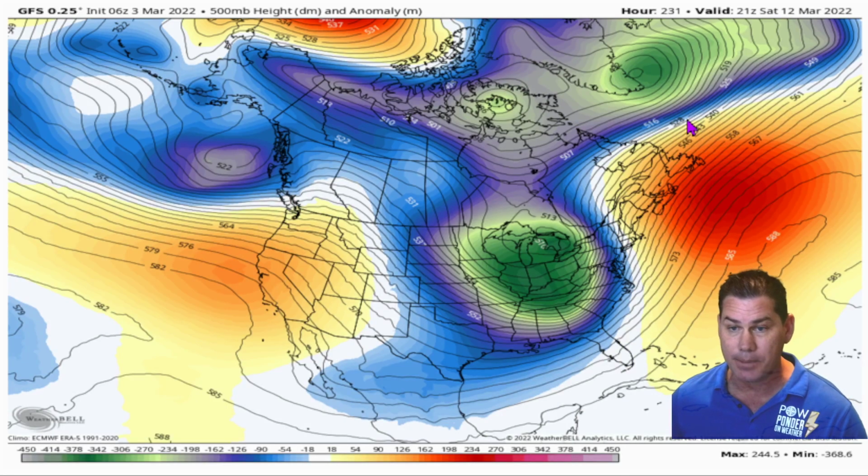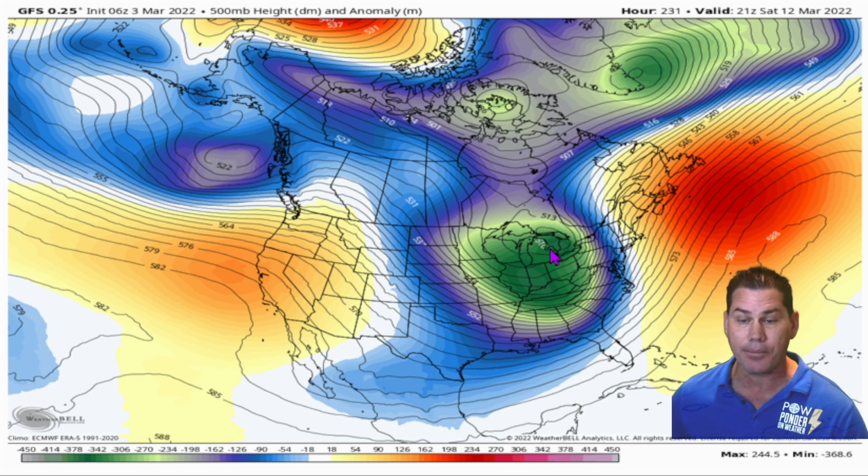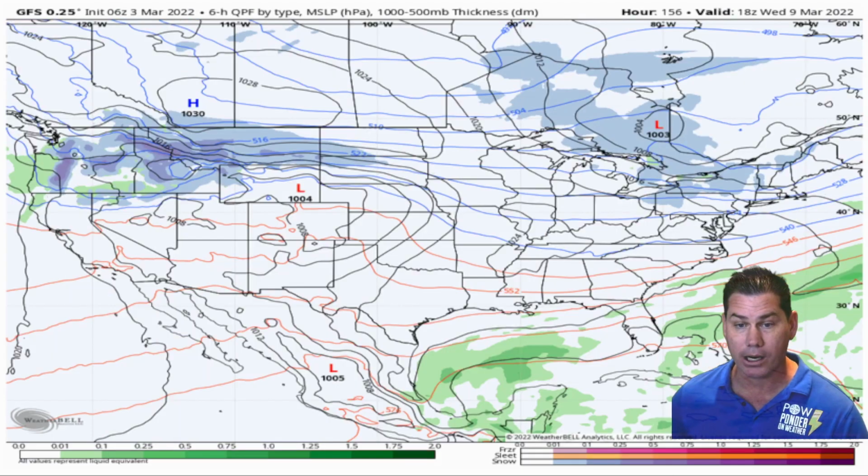And as we get deeper into next weekend, say around the 12th time frame, that will subside and start lifting up through the Ohio Valley, through portions of Kentucky now. So now portions of the Ohio Valley are going to be inundated with that Arctic air in place by the time we get into that March 12th time frame.